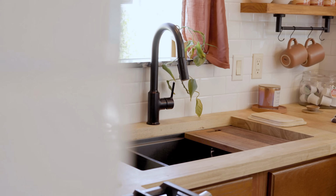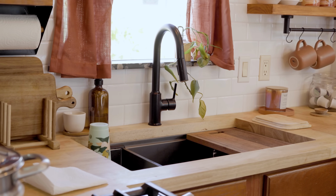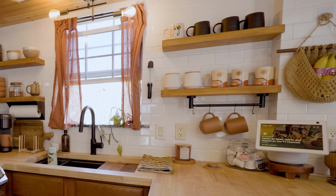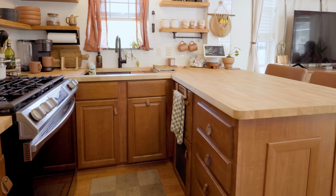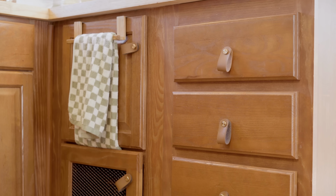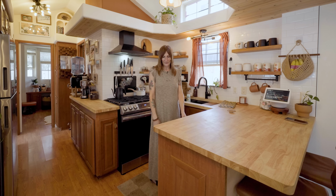We put in the sink here, nice large sink. We put in a new faucet. We put in the floating shelves for all my knickknacks, mostly coffee cups because I love coffee. Got more storage down here under the sink for mostly cleaning supplies. The trash has a pull out. Then we have more storage down here for like plastic containers, stuff like that. I have the pull-out drawers right here for silverware.